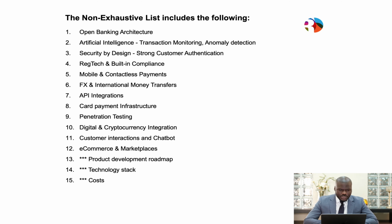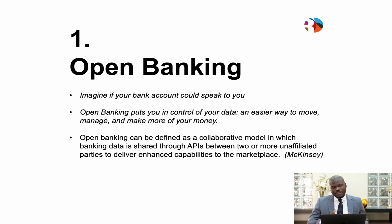At the end of this session, I expect you to be able to go back and look at core banking vendors and make informed decisions based on the knowledge you will acquire over the next couple of minutes. So the first thing I want to talk about is open banking. Open banking is one of the core features that your banking applications must have. Open banking is a framework or a philosophy or whatever you want to call it that was started by the Bank of England.